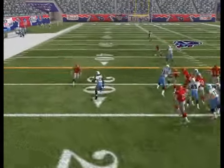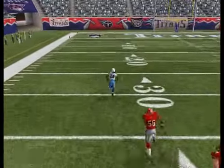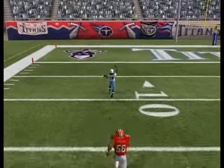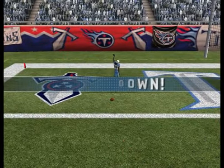Hand off to the tailback. The 40, running with a lot of room in front. The 40, the 30, the 20, and he showboats his way toward the end zone. Touchdown. Look at the speed this guy has.